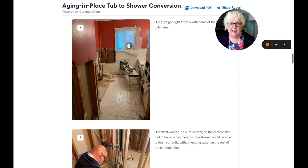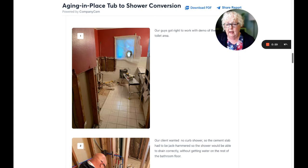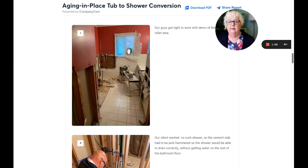It's demo time, one of our favorite times. The guys got right to work, took out the toilet, got that tub out, and as you can see, it's kind of messy in that space right now.